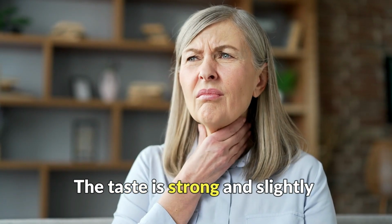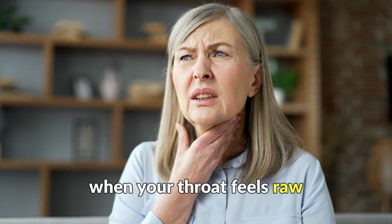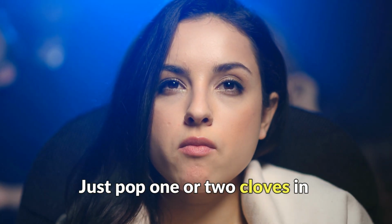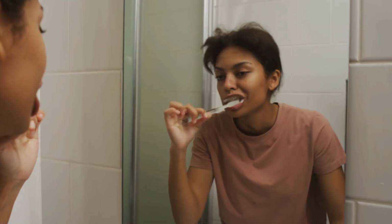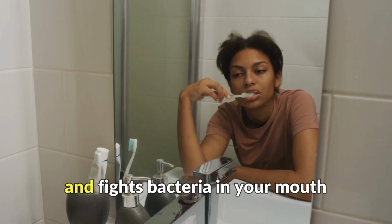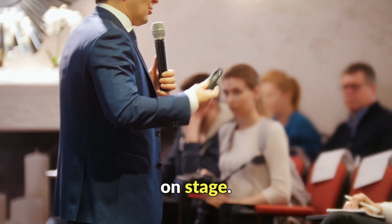The taste is strong and slightly numbing, which is exactly what you want when your throat feels raw or you're fighting the urge to cough. Just pop 1 or 2 cloves in your mouth, chew slowly and let the juices coat your throat. This not only soothes irritation, but also freshens your breath and fights bacteria in your mouth. Many public speakers and singers use this little trick before going on stage.